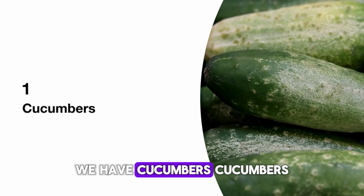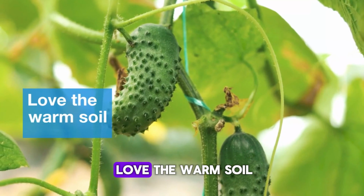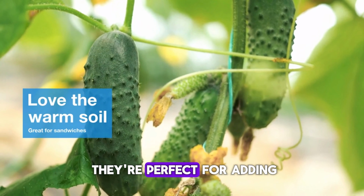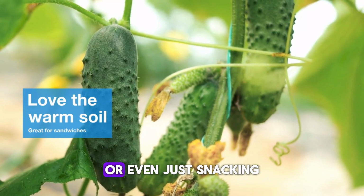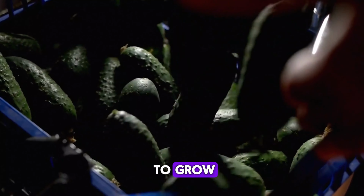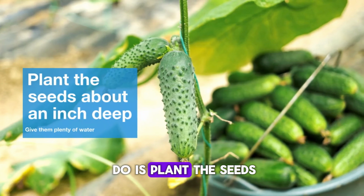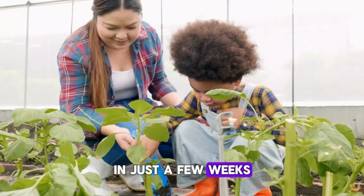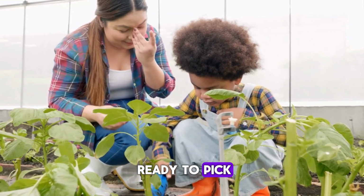First up, we have cucumbers. Cucumbers love the warm soil and long sunny days of June. They're perfect for adding to salads, sandwiches, or even just snacking straight from the garden. Plus, they're super easy to grow. All you need to do is plant the seeds about an inch deep and give them plenty of water. In just a few weeks, you'll have fresh cucumbers ready to pick.